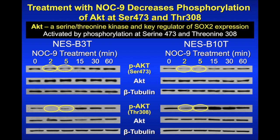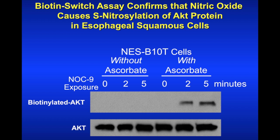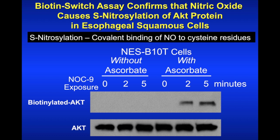In other experiments, we also found that AKT inhibition, either with a pharmacologic agent or with RNA interference, decreased SOX2 expression, which confirms that AKT does regulate SOX2 expression in esophageal squamous cells. So these experiments show that nitric oxide disrupts AKT signaling in esophageal squamous cells. Now, how might that happen?